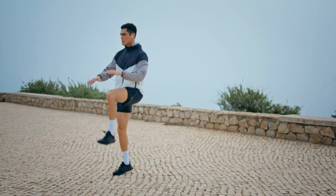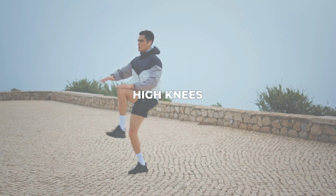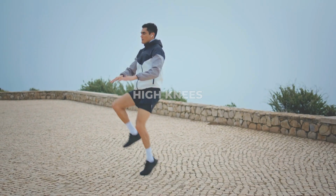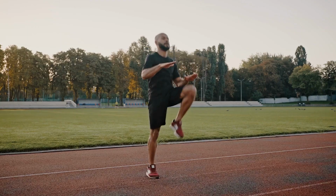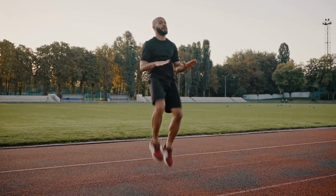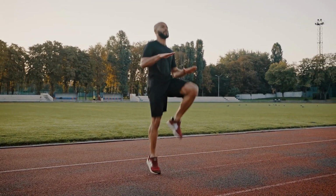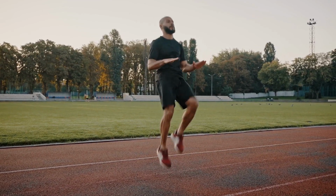The fourth home exercise to lose belly fat is high knees. High knees are great for targeting your abdominal muscles and increasing your heart rate. To do high knees, stand with your feet 6 inches apart, lift your knee towards your chest, and alternate back and forth between legs. Engage your core throughout the movement by flexing your abs and maintaining upright posture.